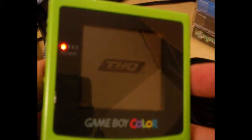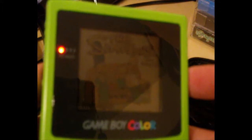Not really worth 20 quid, especially unboxed, but there we go. You've really got to be careful what you buy on eBay. But know your rights as well, because you can always get your money back if it's really not very satisfactory.